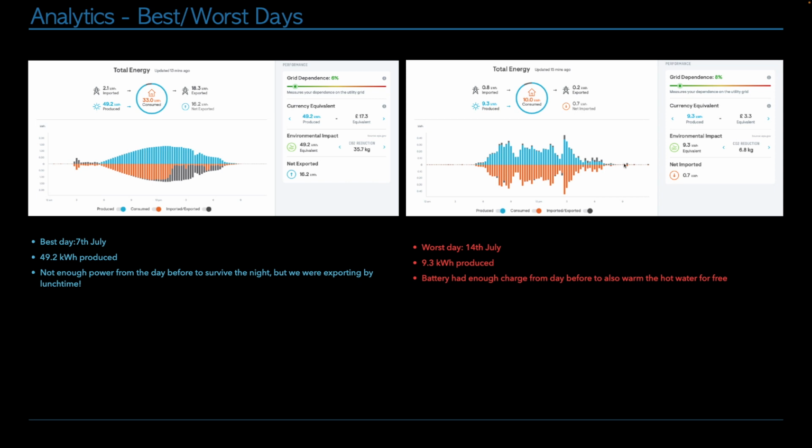But then we had enough power in the battery to survive the night, and we didn't pull anything from the grid besides these little bits of noise.